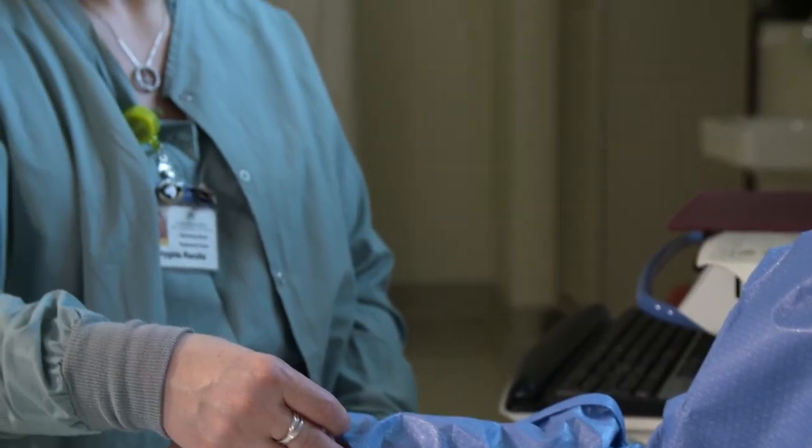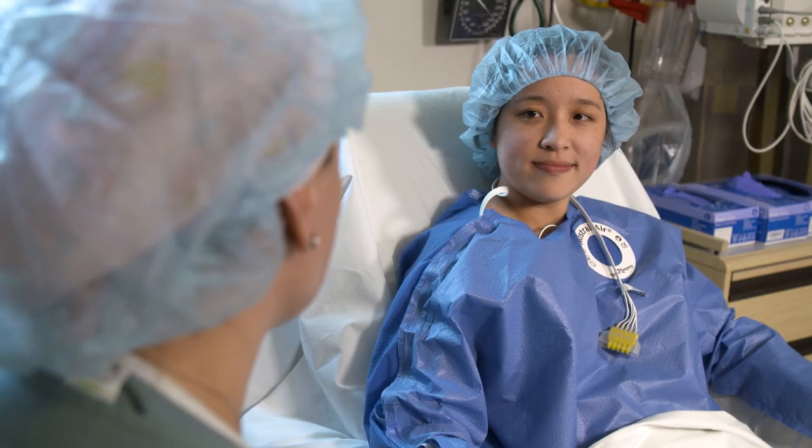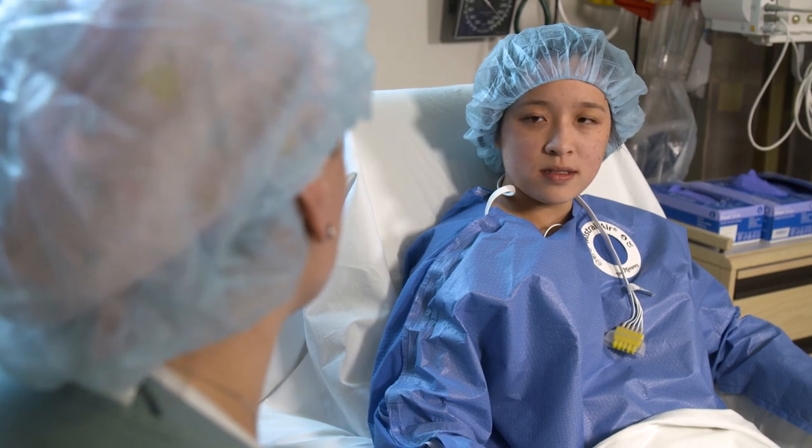Throughout the pre-surgery process, expect to be asked multiple times your name, your Kaiser Permanente number, your date of birth, and what procedure you're here for. This is an important safety check for you and for us.